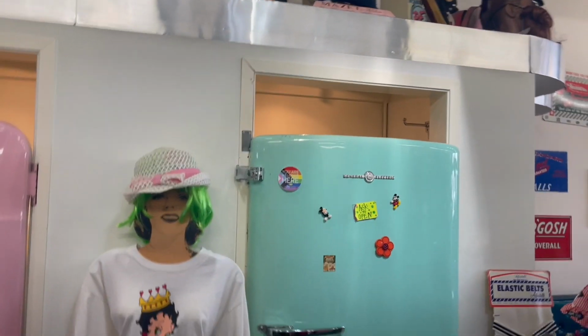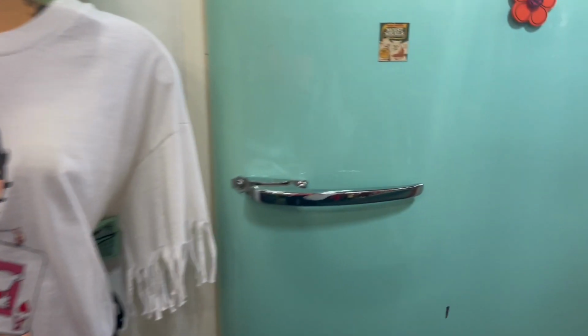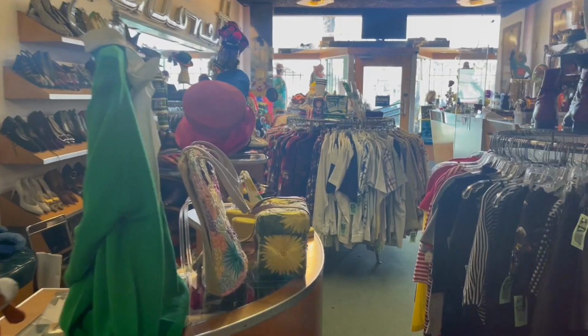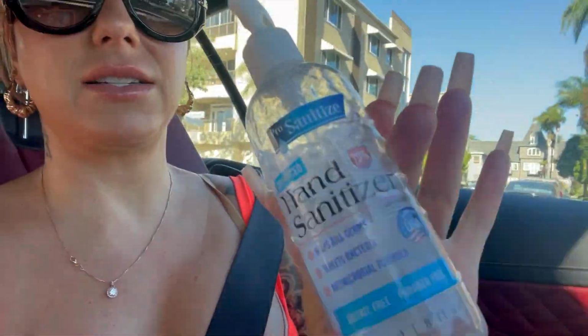All right. And on the way back to my car, I stopped into this little cute shop. How adorable are the refrigerator doors? And then they had a starry night type of ceiling, and a lot of their vintage clothes were actually really cute. That last store was so cute because it had those refrigerator doors for the dressing rooms. How adorable. When you get back into your car, make sure that you're carrying hand sanitizer because you're touching a bunch of old stuff. You know, it's dirty.